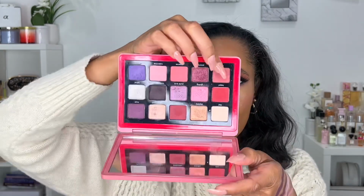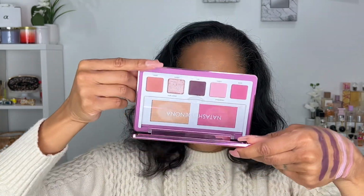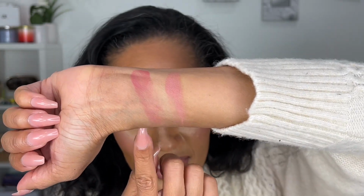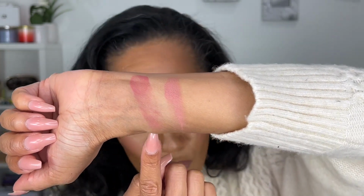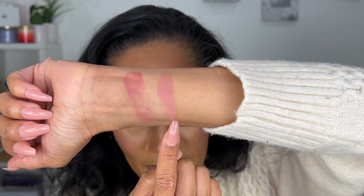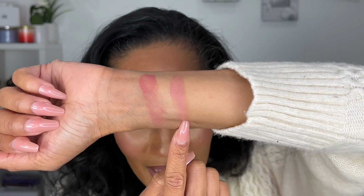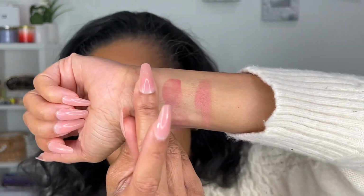Let's swatch Soul from Love and then Giddy from the new one. Okay. So this is going to be Soul from the Love palette. This is Giddy from the new palette. And I would say that these shades look a little similar, but not identical at all. That was it from the Love palette. Now let's look at the Retro palette here. I'll swatch Go Go here from Retro. So here is Go Go.